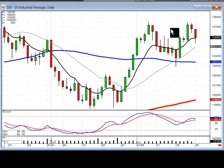So when we have this kind of choppy situation, that's when we have to go to specific candlestick patterns and signals to tell us what is still in an uptrend and what is starting in a downtrend.